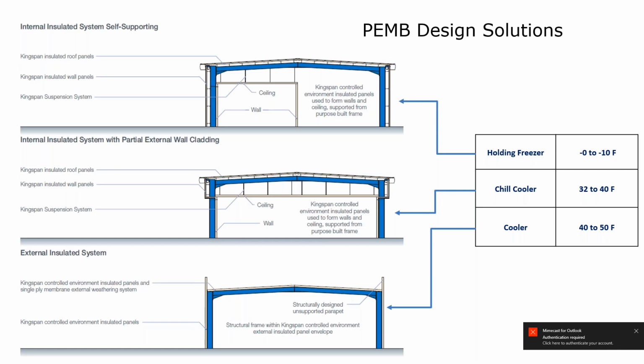The pre-engineered design solutions that I have here, I'm demonstrating from the lower diagram of what we just saw in the picture of the metal building just clad over wall and roof, and the holding temperature there between that. I said 40 to 50, but we can talk about 37 degrees or 40 degrees being the temperature. It's a cooler, and there's not a lot of risk involved with a breach in the envelope.